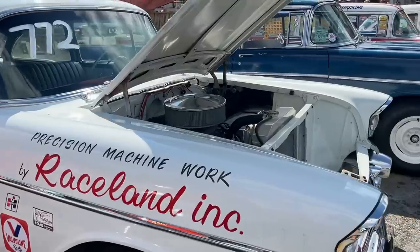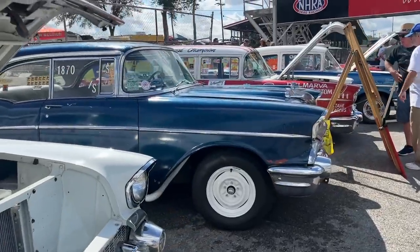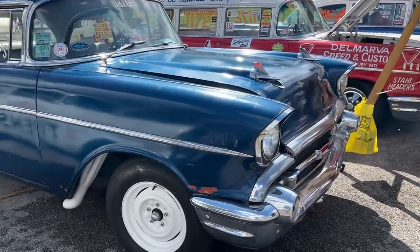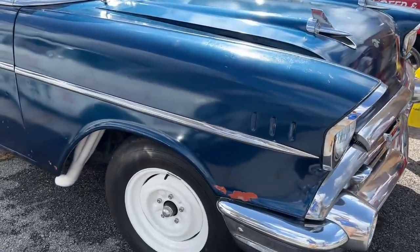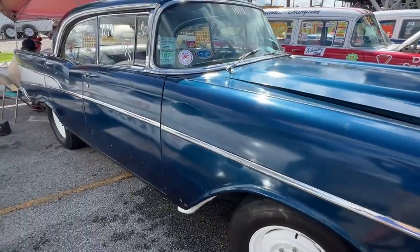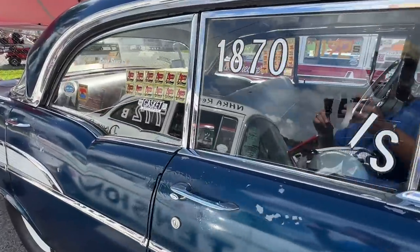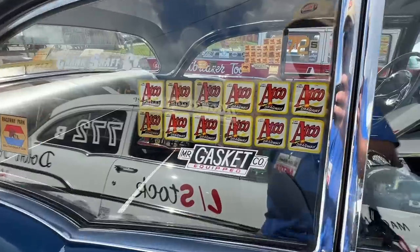Now here's a really nicely preserved car. This is not a restored car. This is the real deal. '57 Chevrolet Bel Air, four-door hardtop. And this is legit. This thing raced back in the day in O stock. That's one of the lower classes. You can see it raced at ATCO. This car is so cool.